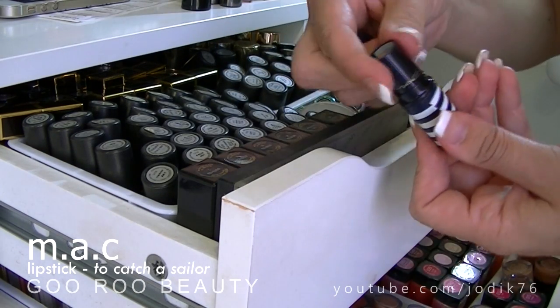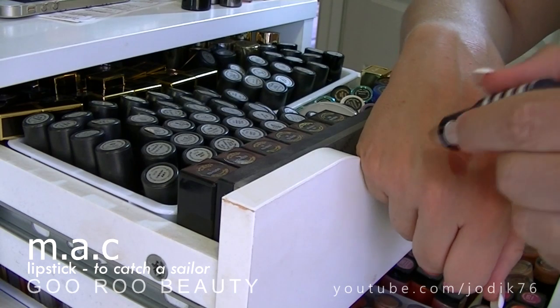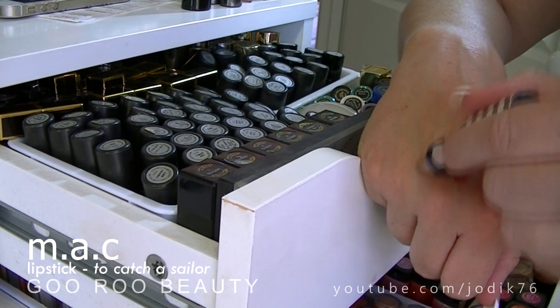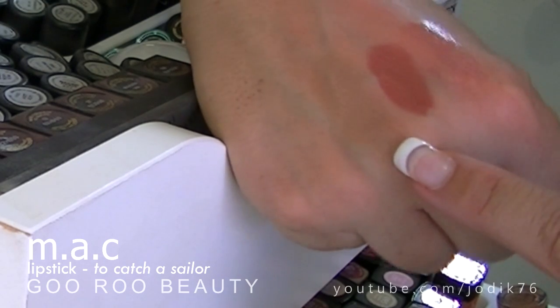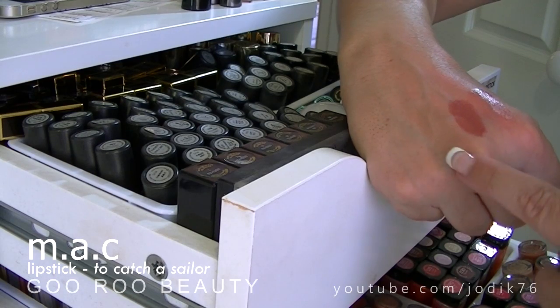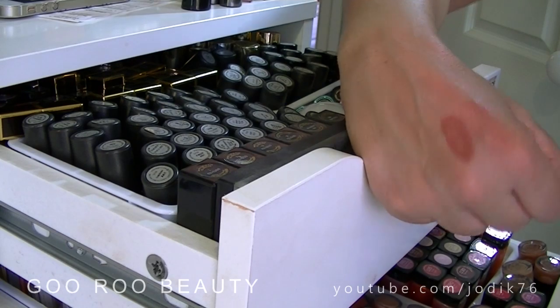I do have a couple from the Hello Sailor collection. First one is a frost. It is called To Catch a Sailor. I was with Aish in Melbourne when I bought this one. This is a shimmery sort of beigey goldy champagne color. It goes nice with a gloss over the top, or using this over the top of another lipstick. I will keep this one.